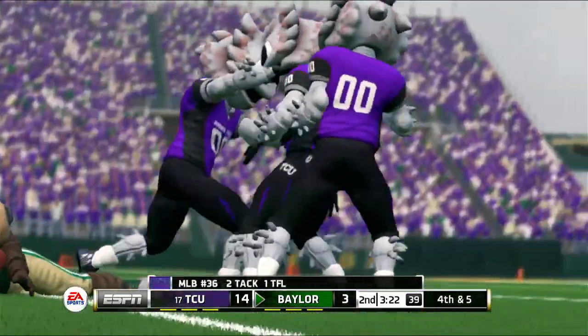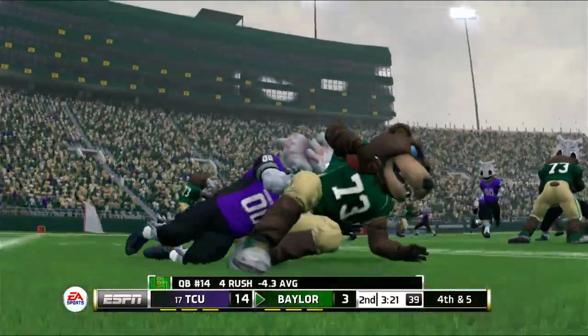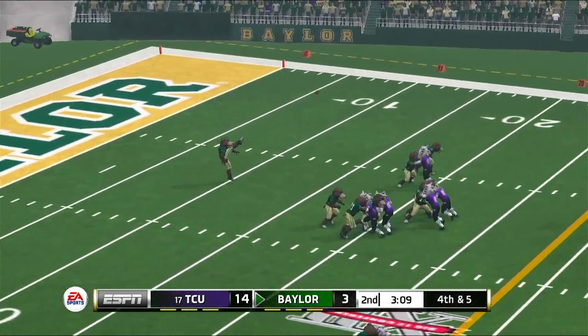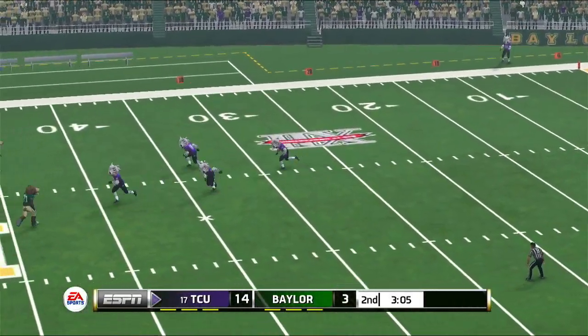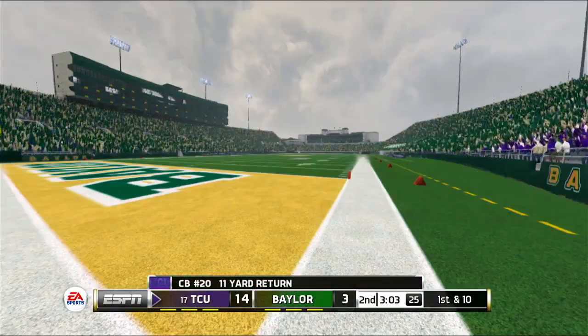Just nowhere for the ball carrier to go as the linebacker met him in the backfield. Boy, what great play recognition by this linebacker. He saw the run was coming, and he just shot through the gap and made a great tackle. He really got a hold of that one. He gets out to about the 38-yard line.